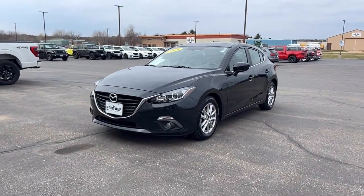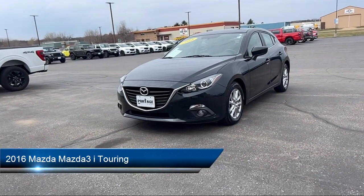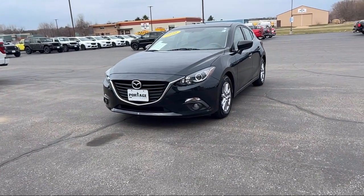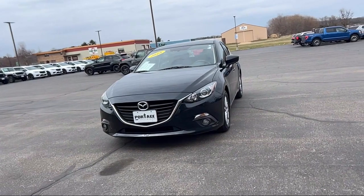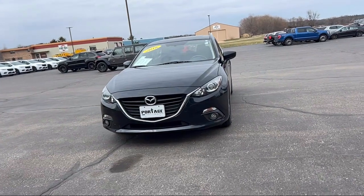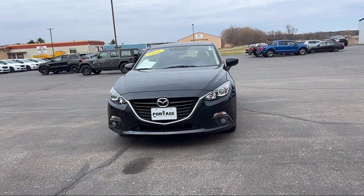Here's a look at another one of our great vehicles in inventory. It comes equipped with smart device integration, leather steering wheel with auto tilt-away, rain-sensitive windshield wipers, MP3 player, blind spot monitor, HD radio, cross-traffic alert, auxiliary audio input, rear spoiler, keyless entry, and much more.